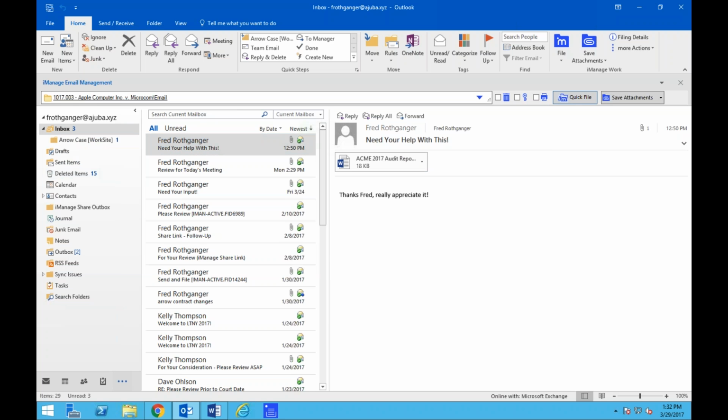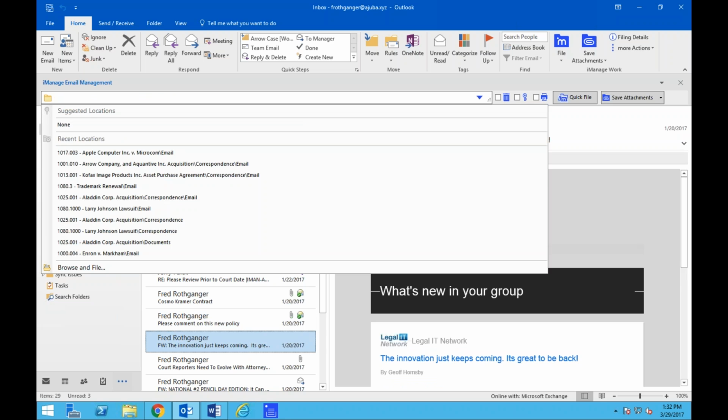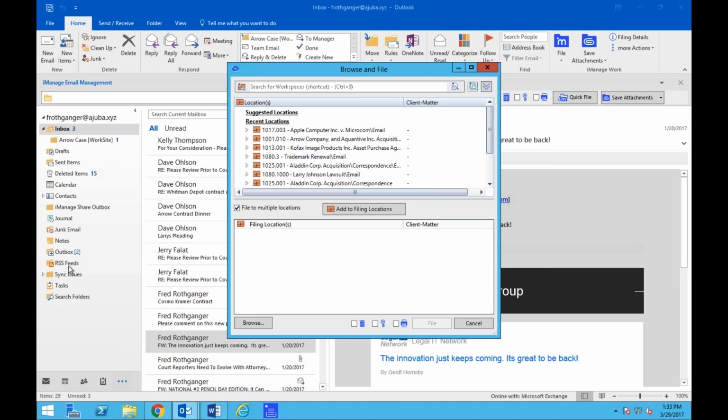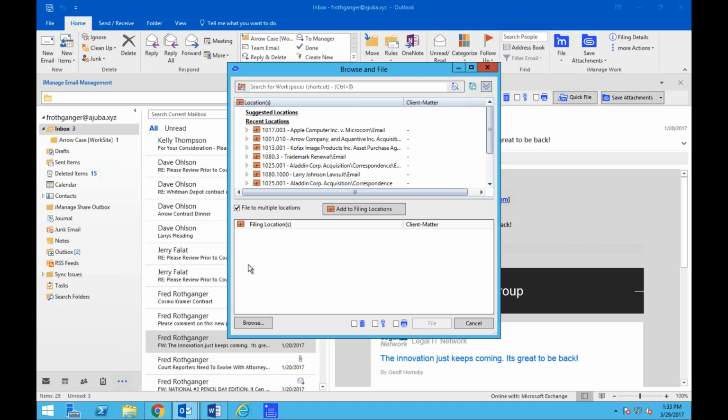What if I want to file an email to a location that's not in my recents or in my suggestions? Well, why don't we go down here and find another email. I'll go ahead and click the down arrow, and in this case, I'll select Browse and File. This allows me to browse iManage for a new filing location. And new in Work 10 is the ability for you to take an email and actually file it to multiple matters at one time. So that's what you see right here where it says File to multiple locations. I can either turn that off or turn it on.